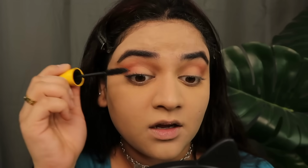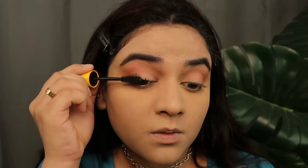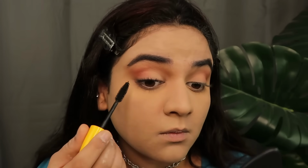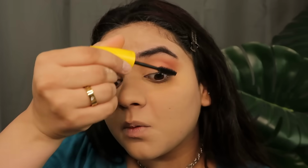I'm going in with the Maybelline's Colossal Mascara. This is the non-waterproof one. It also comes in a waterproof color variant, which I like, but I'm gonna go in with this one because it's easily removable. You can see the difference immediately. My eyelashes look bomb. I'm not going to put a mascara on my lower lash line.